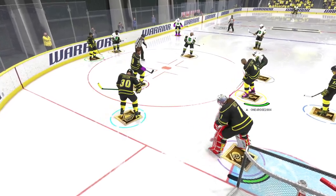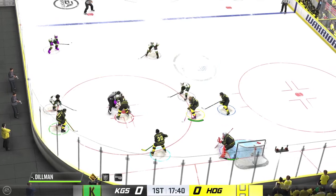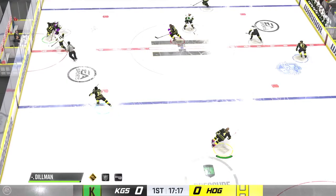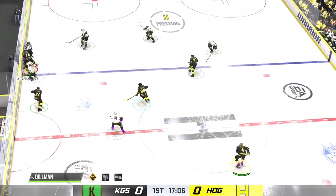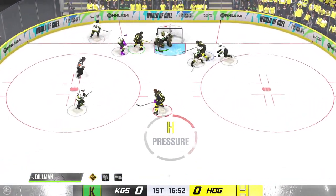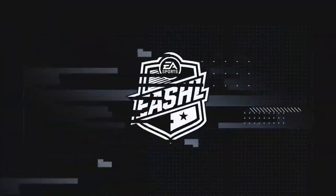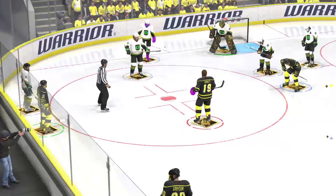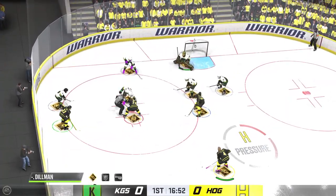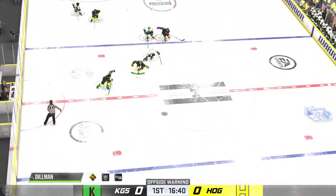Lots of hockey left to be played in this period. Still looking for our first goal. The Hogs win the draw. Huge win by the center to give his team an opportunity to get out of the zone after a critical icing. Here's a shot from the point. Wolf's got the puck and he's going to hang on. Offensive zone faceoff and he wins the draw.